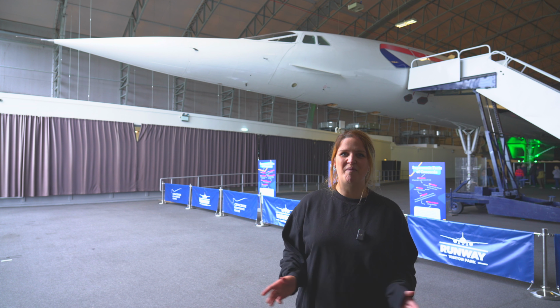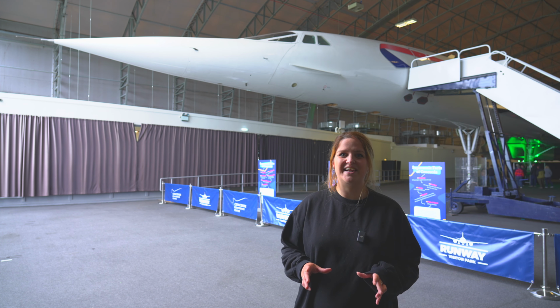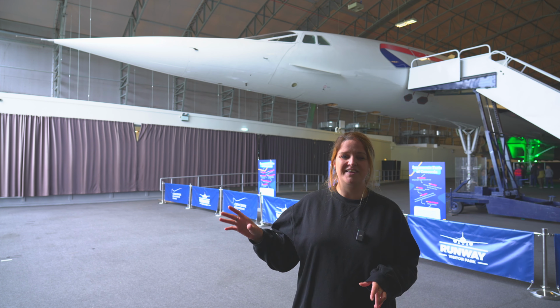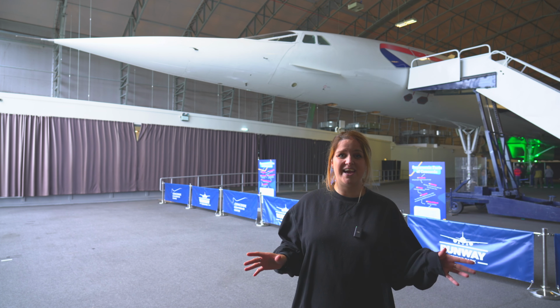Location 6, the Runway Visitor Park. The perfect family day out, and also a wonderful place if you're just getting into plane spotting. You can see the planes up close on the mound, and there's so much more to see here than just planes. There's plenty of static aircraft as well.